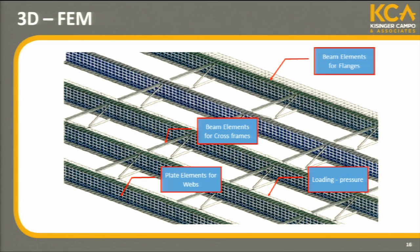The model for this case was 5 girders. The modeling technique used beam elements for the cross frames and the flanges, plate elements for the webs, and the loading was actually put on as a pressure on the plate elements of the webs. And you can see right here, this is our windward girder, so you see the largest pressure here, probably 0 pressure there, it's smaller, and it just goes according to the pressure coefficient.